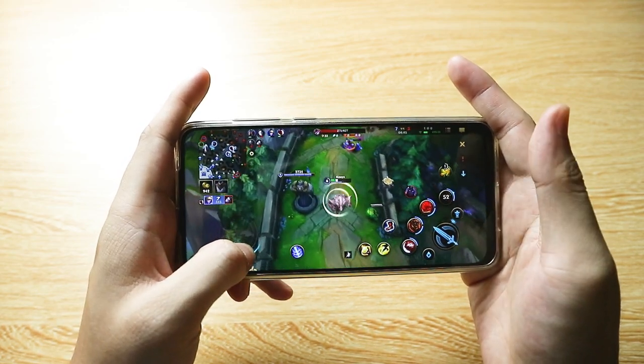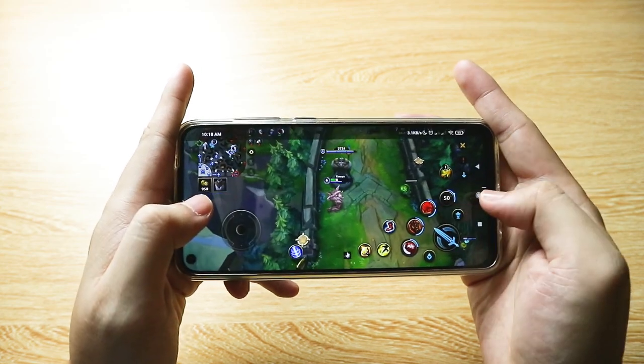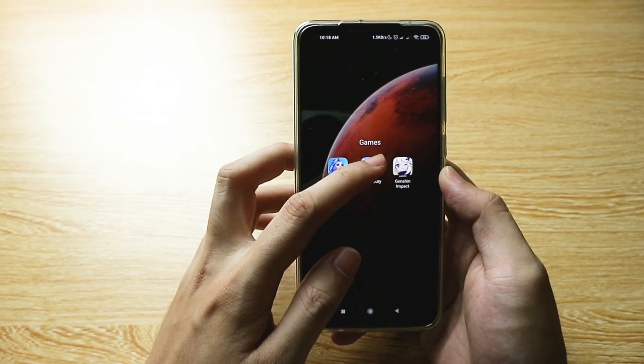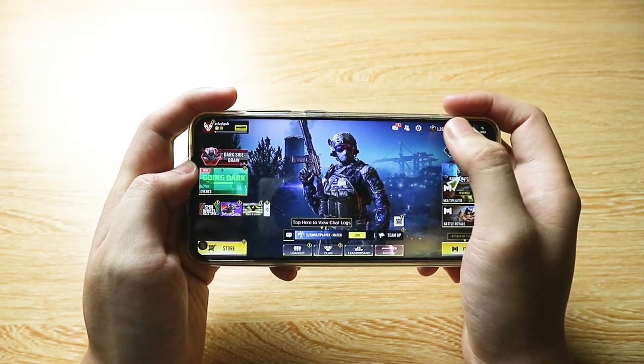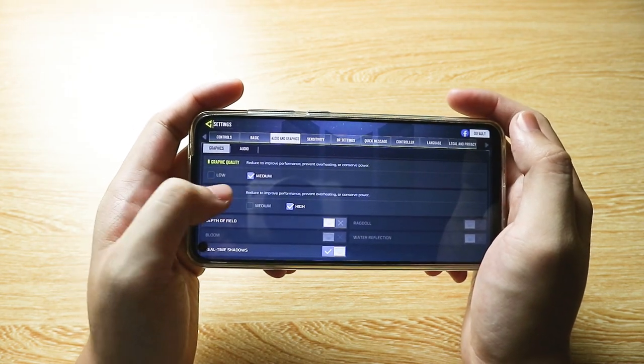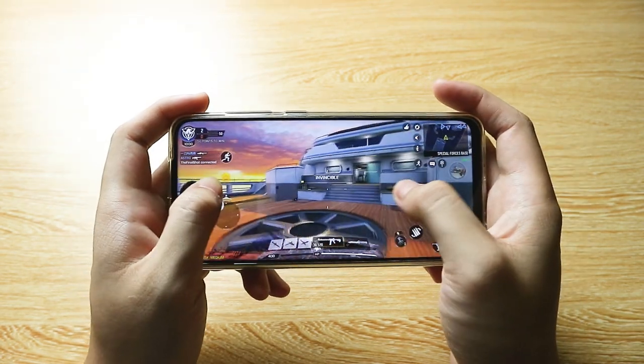And moving on to another game that the Xiaomi Redmi Note 9 really struggled to run. So next up is Call of Duty Mobile. We are now running Call of Duty Mobile, mga kuya, and we are in the medium graphics settings with high frame rate enabled.